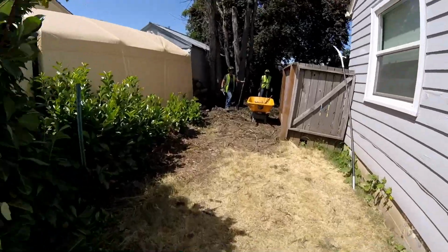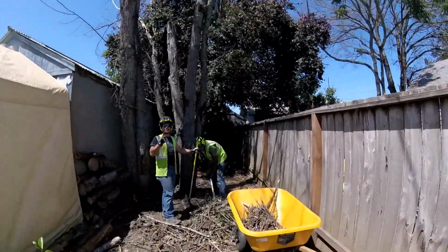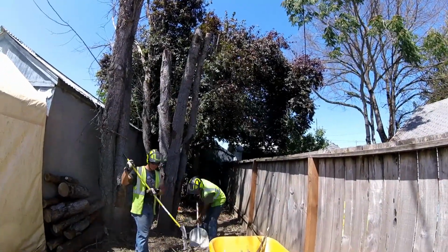There we go. Got her down. That wasn't fun, but we got it. Oh, this was not fun. We got these 3 stubs to fall. They're not going to be fun either. I think we got her.